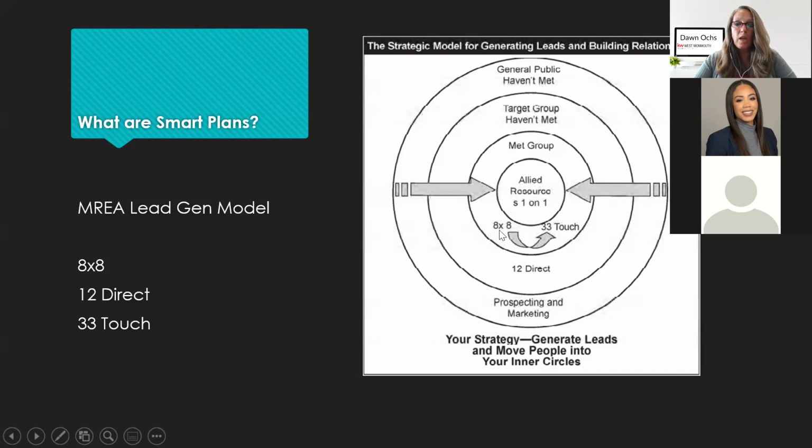And this is where the 8x8, 33 touch, and the 12 direct come from. So really, 8x8 is 8 touches in 8 weeks. That was the original model. 33 touches a year to your sphere of influence and any of your METs. And then 12 direct is really a once a month kind of newsletter type touch. So that's where all of our Smart Plans have derived from.